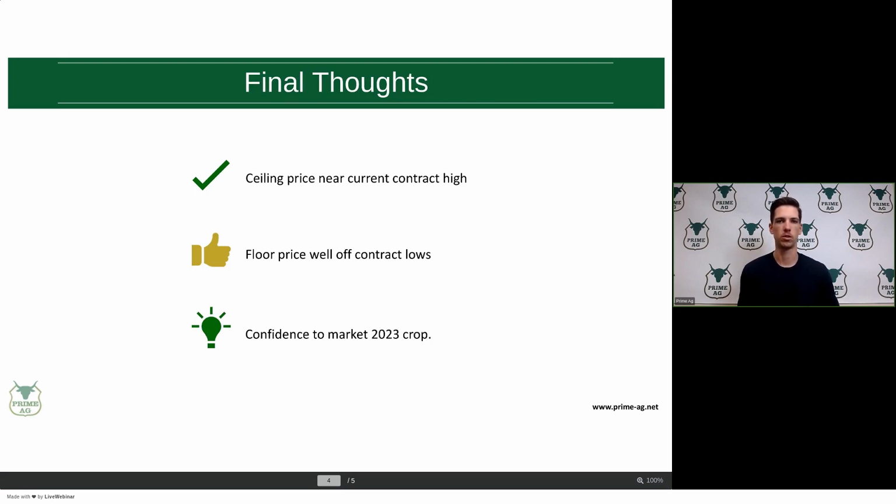Here in the office, we're 30% sold already. We've been a little bit more aggressive on the new crop 23 beans here. So keep that in mind. A good way to kind of spread out your risk. Leaves some on board for some old crop price movement. And like I said, really consider giving you some opportunities to sell some 23.